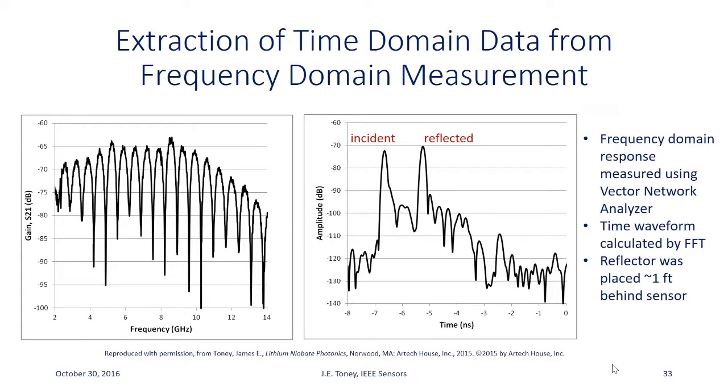All right, the last example is a case where we made frequency domain measurements with a network analyzer and then transformed to the time domain. Right, so on the left, you see the frequency spectrum. And this was a case where we put a reflector about 1 foot behind the sensor. Right? So you see interference fringes between the incident and reflected waves. You transform that to the time domain, and you see two separate pulses. And these are only separated by about 2 nanoseconds, I think. Okay? So the fact that we can separate those closely spaced pulses is an indication of low dispersion in the sensor.